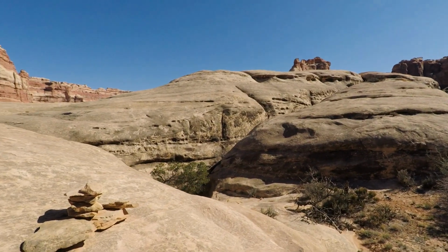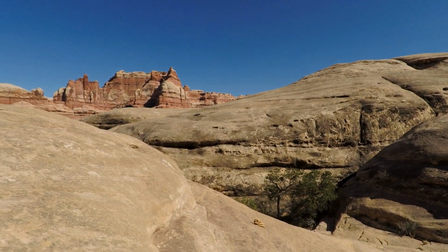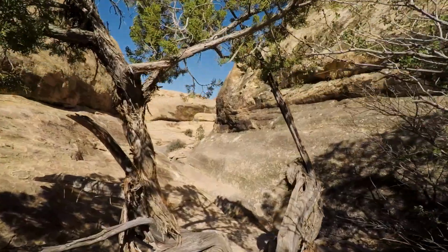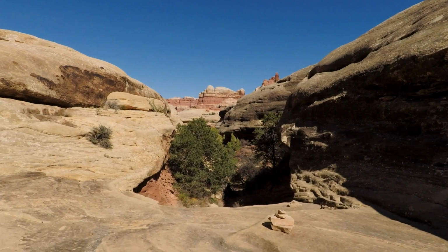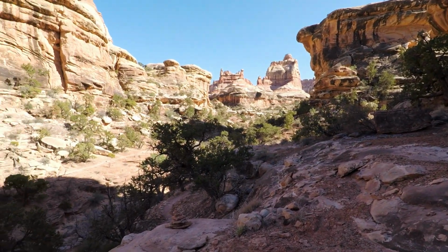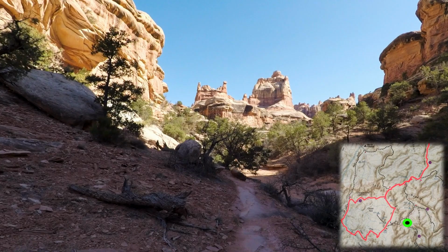Continue into this drainage here down to the lower canyon. Following cairns. Look at this beautiful canyon. Man, that's pretty.